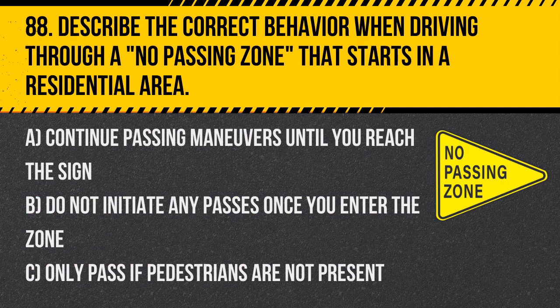Question 88. Describe the correct behavior when driving through a no-passing zone that starts in a residential area. A. Continue passing maneuvers until you reach the sign. B. Do not initiate any passes once you enter the zone. C. Only pass if pedestrians are not present.